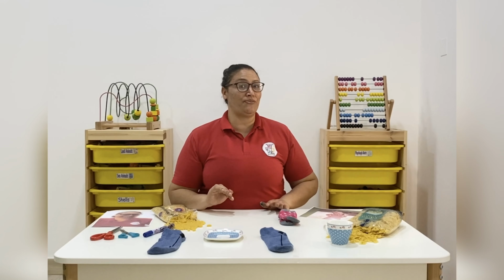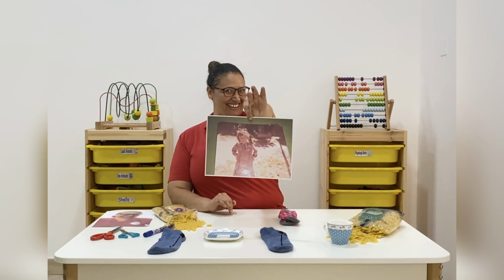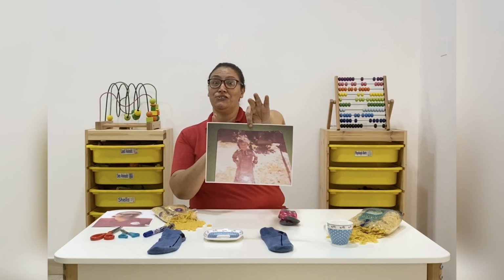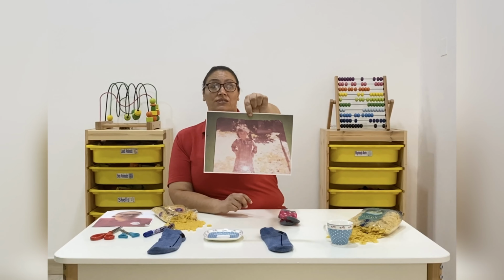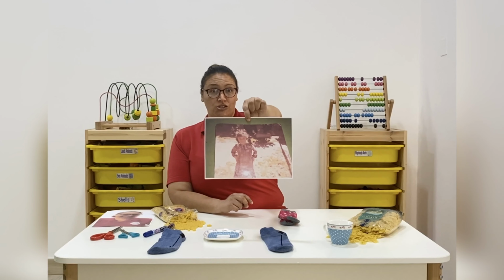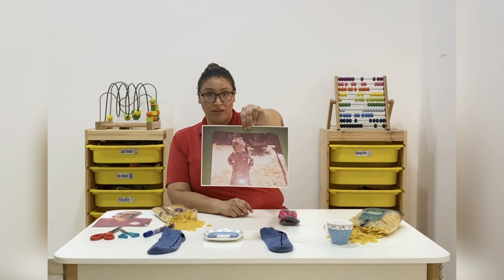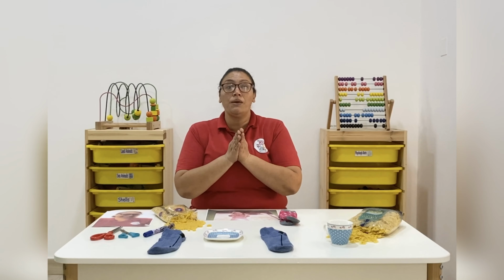I know you're going to love this one. So right here is a picture of someone. Can you guess who this is? I'm not going to tell you, you need to take a guess, okay? So right here we have a picture of somebody that was very, very, very young. This was a baby picture. So we need to find the picture that looks the same as this one. Remember, things look different, but they can still be partners.